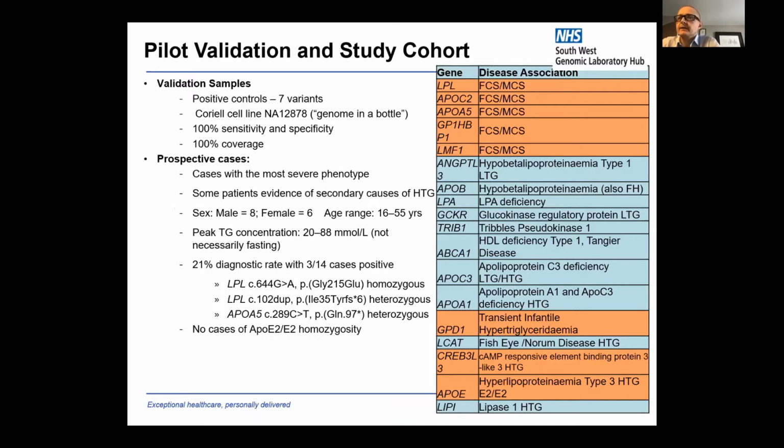The list of genes on the right-hand side effectively includes all of the genes that we initially put onto the panel in the validation assay, and subsequently the assay has been rationalized and cut down a little bit, and all of the genes shown in red are now included on the FCS panel. So as you would expect, we've got LPL, ApoC2, ApoA5, GP1 and LMF1, and also ApoE in order to try and identify type 3 hyperlipoproteinemia, and the gene panel also includes CREB3 and GPD1.